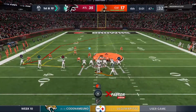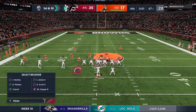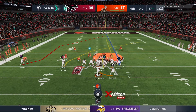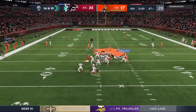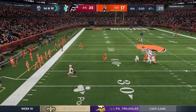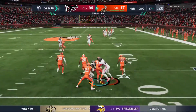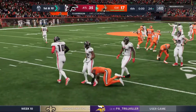A big hitter to start the drive has him up near midfield here for 1st and 10. They're going to look to throw. Now he'll let it go deep left side. Into heavy traffic, and it's intercepted. And that will write a finish to this ballgame.